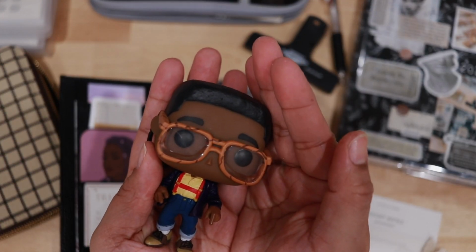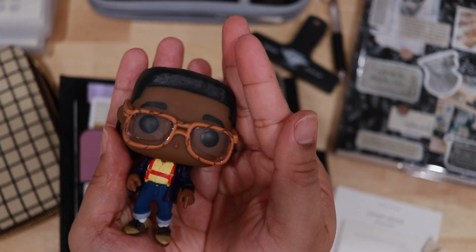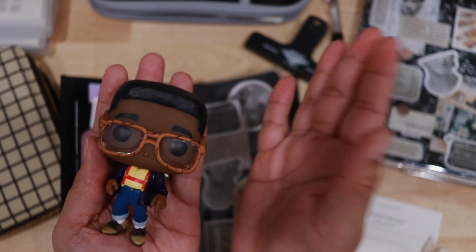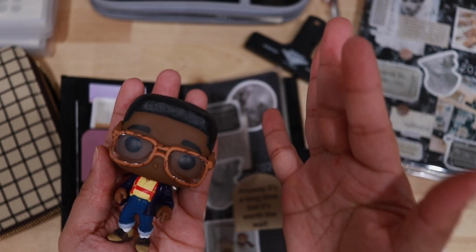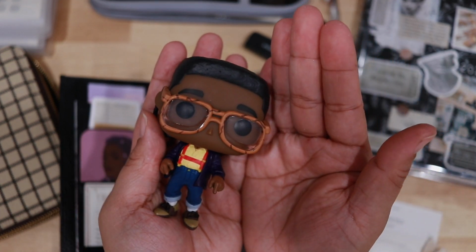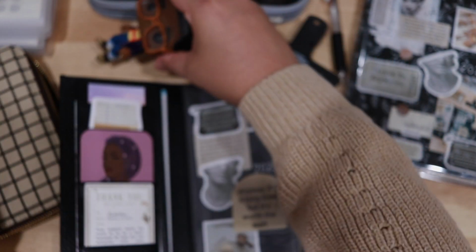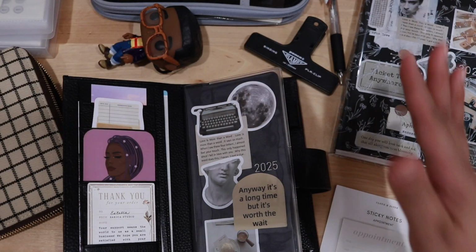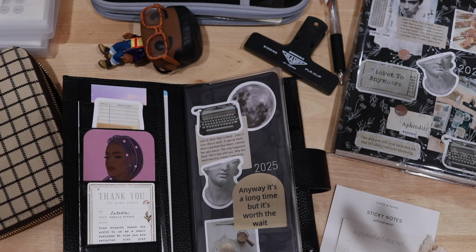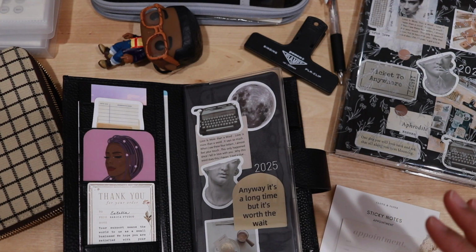Isn't he so adorable? I grew up watching Family Matters and I love Steve Urkel. He is so adorable. Like the glasses, he's so adorable. I can't. So he's here. I know people like having little trinkets on their desk, and usually my desk looks like this with all my planners on it. So I just wanted to share that because he's really cute and adorable, so why not?